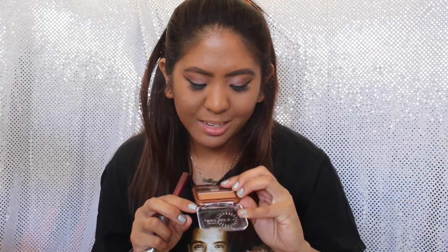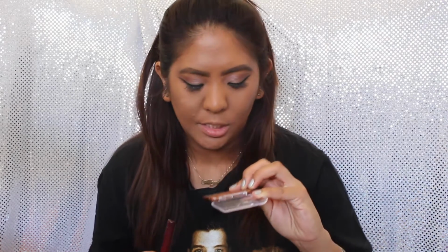So the next thing I will be applying is bronzer, and it is from LA Colors again, their powder blush in the shade Bronze. It's kind of confusing because the actual packaging says LA Colors bronzer, but well, I don't know. This is the bronzer, I guess you could say, and I'm kind of worried about it because it's shimmery and looks gold and orange, but I'm gonna work with it. So let's see how this goes.